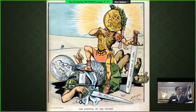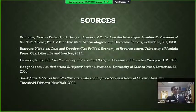And as you can see here, we have gold, righteous gold, standing over the plain silver. And one of the most interesting things of this comic, I think, is you see the broken sword of 16 to 1 for the ratio of silver to gold. But in the end, both gold and silver end up losing out to paper currency, which since 1971, when President Nixon terminated the convertibility, I should say, of the dollar into gold, has been the standard in the United States.